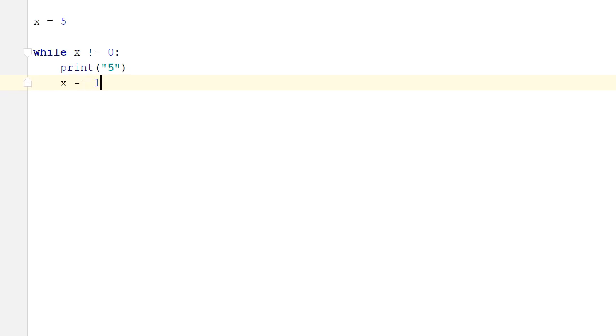which means you're going to be doing this statement right here, which is essentially, I'll put a little comment in, x is equal to x minus 1. Minus equals. You also can do a plus equals. So a plus equals would be x is equal to x plus 1, and that basically just looks like x plus equals 1. You can do plus equals 2, plus equals 6, all kinds of stuff here.